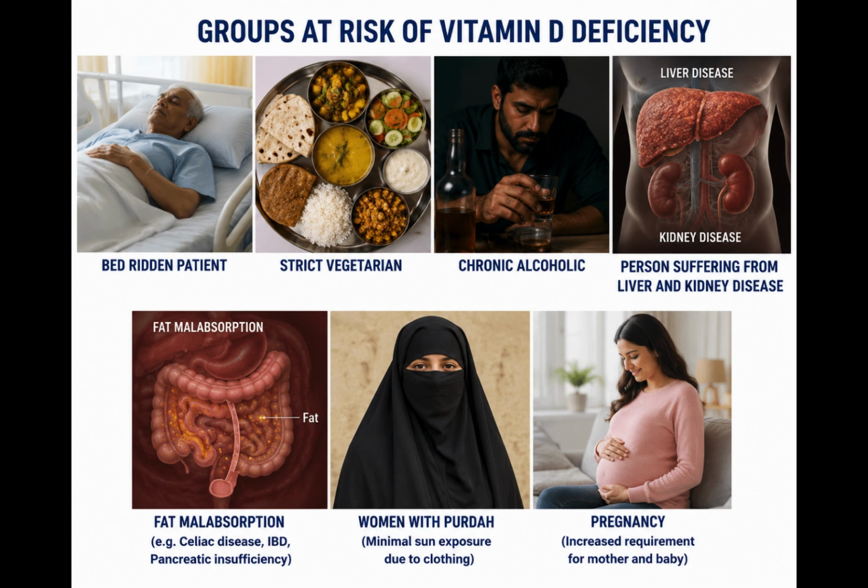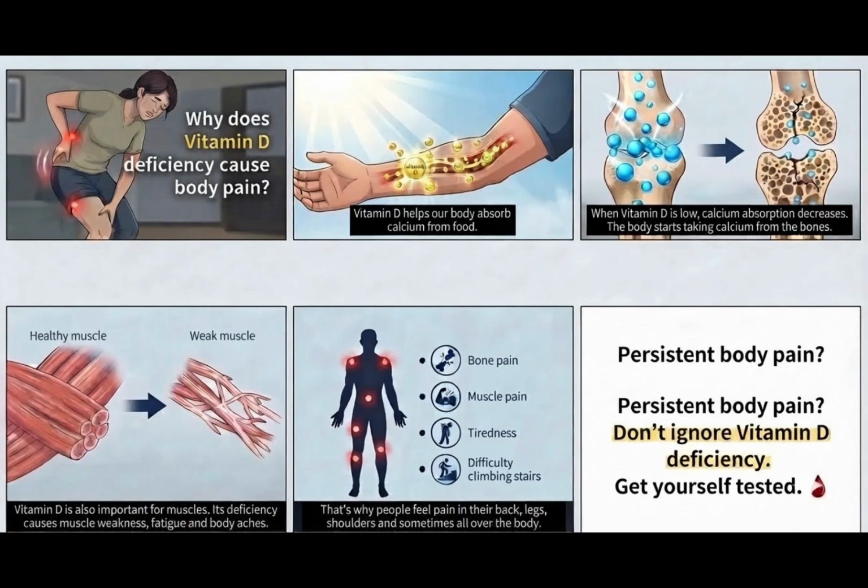If I want to explain in simple language, less sunlight plus poor diet will lead to vitamin D deficiency. Vitamin D deficiency will lead to decreased calcium absorption from the intestine. This will increase PTH secretion, and calcium is removed from bones, which leads to weak bones and muscle weakness. And this leads to bone pain, fatigue, fractures, and osteomalacia.